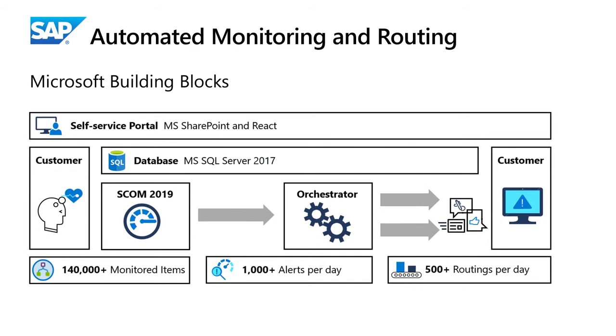For us, it is only possible with a highly automated monitoring landscape. Monitoring and routing can be configured via a self-service portal based on Microsoft SharePoint and React technology. In the monitoring area, customers configure Windows Service, Windows Event Log, and Windows Performance monitoring without the SCOM console. Email, text message, and incident ticket routing is configured via the self-service portal for each management pack, alert, and resolution state. Customers can configure monitoring and routing without interaction with the SCOM team.